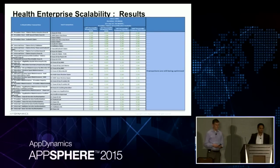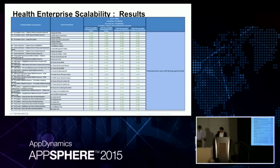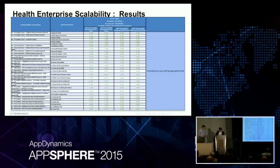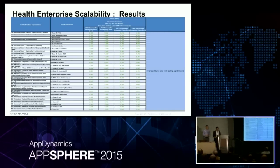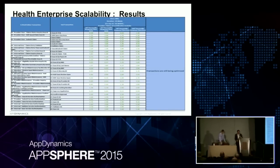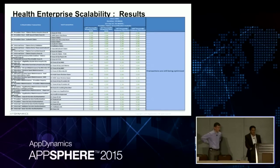So what is the level of granularity that you set up on the on-premise controller? This one. Yeah. So the granularity, we started with the default, whatever it came with, and then we tweaked it based on what level of detail we needed.